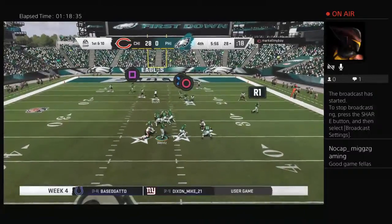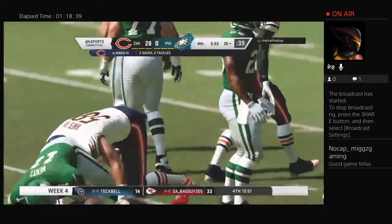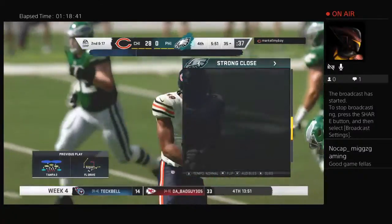On 1st and 10, here's Wentz. Under pressure, and down he goes. They sack him back at the 36.